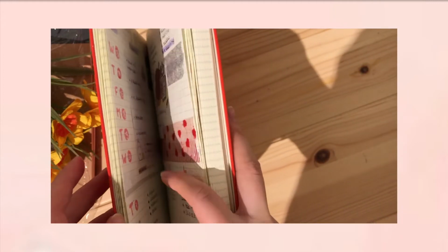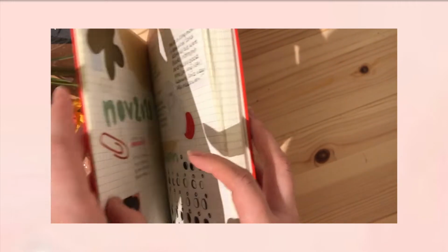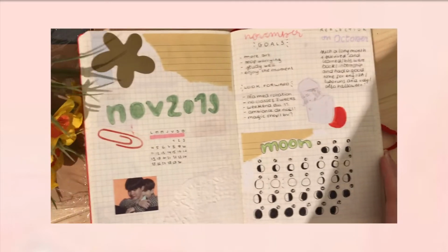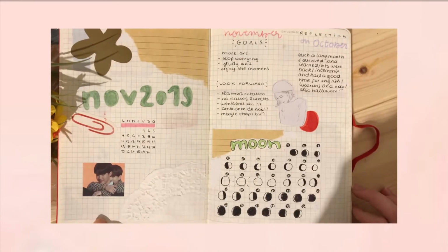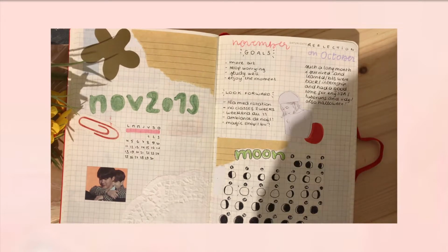So let's just start the flip through. Here we go. You can find the rest of the bullet journal flip through in my November plan with me, actually. So here is what I did for November. I set it up in the other video, like I said before.